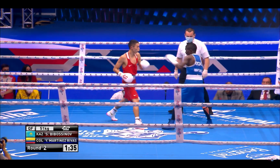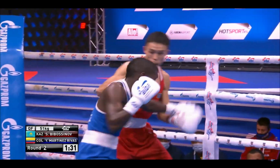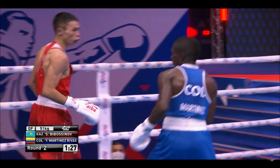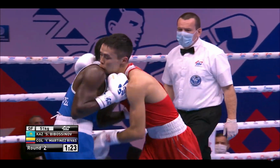We're halfway through and he's winning this round. Let's say he does go on to win the round, because the judges will score the round regardless of the point deduction. Then the point comes off at the end, and that means that Martínez will still be in this with a round to go, because he'll only be 1 point down.